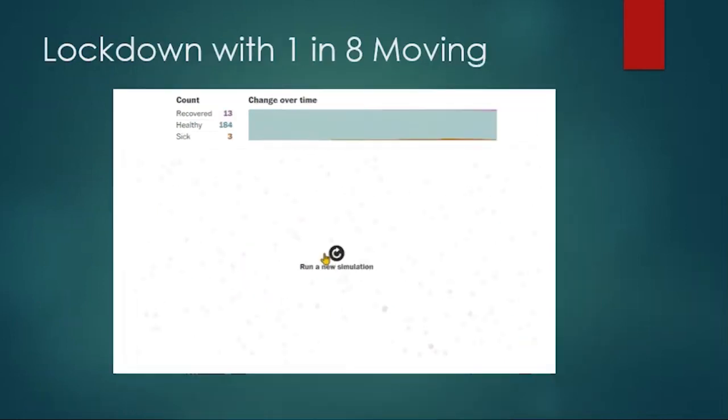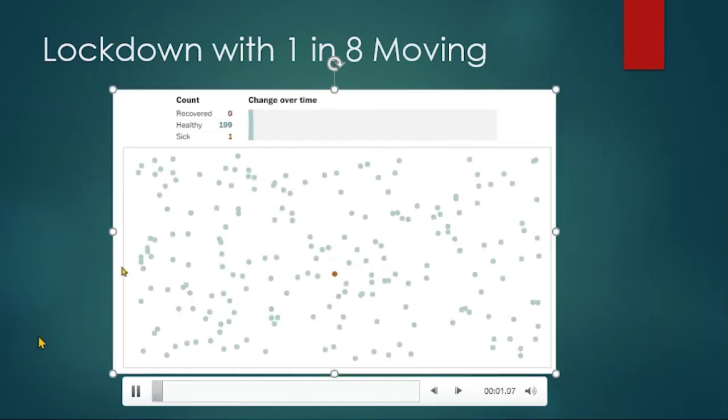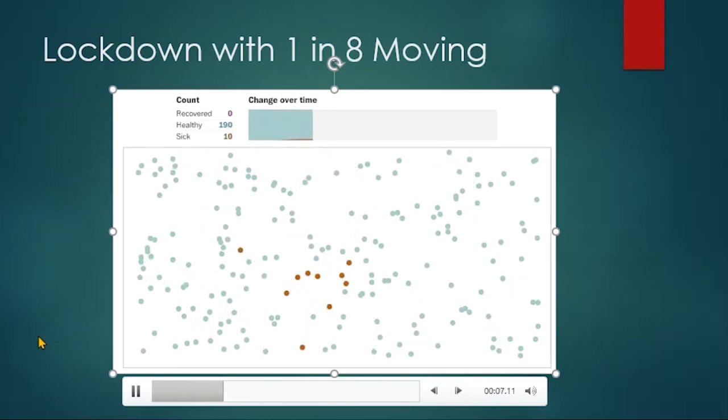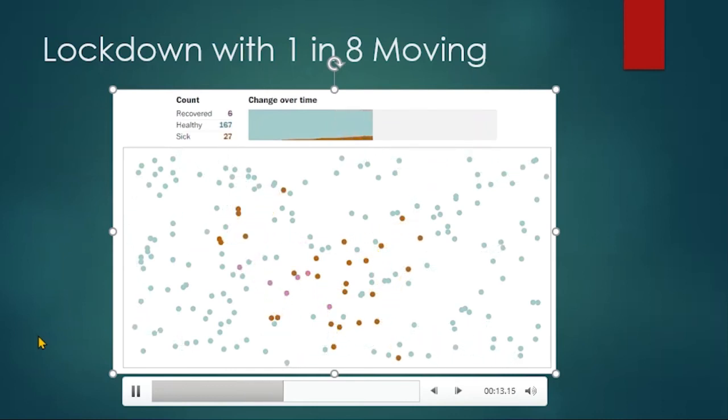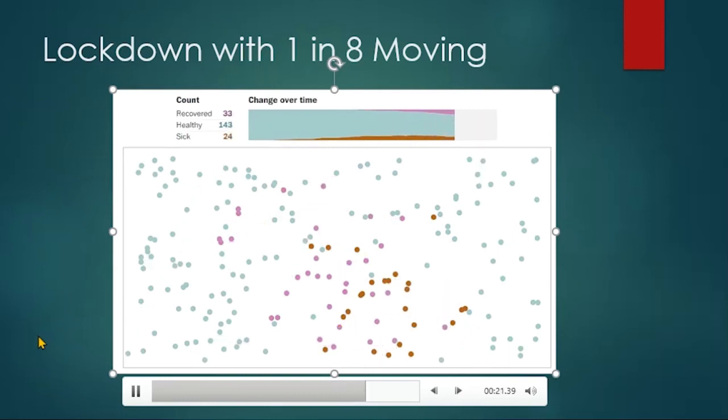But now let's look at it with only 1 in 8 of the dots moving. This is what a lockdown looks like with 1 in 8 moving. So pretty complete lockdown. The other one was 1 in 4 moving, I believe. All right, look at the shape of that curve being drawn up top. It's still gonna spread. Give this enough time, every dot's going to get to pink eventually. But look at the shape of that curve. So if only 1 in 8 are moving about, this is what happens.